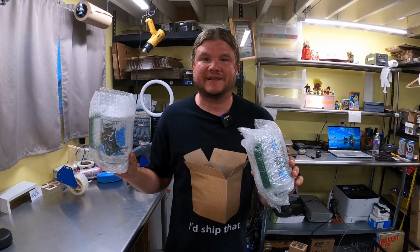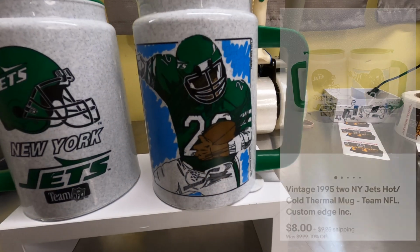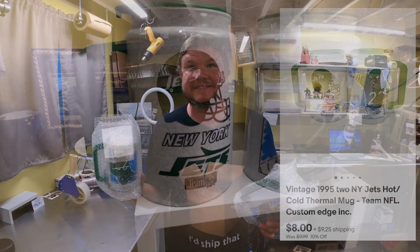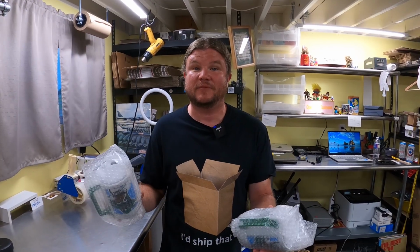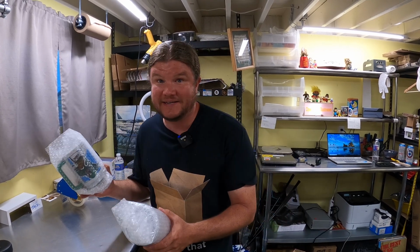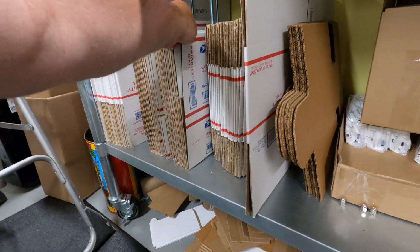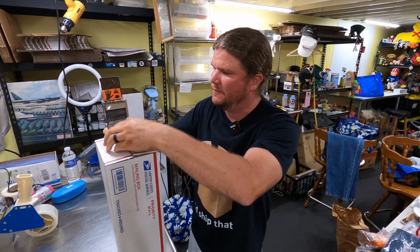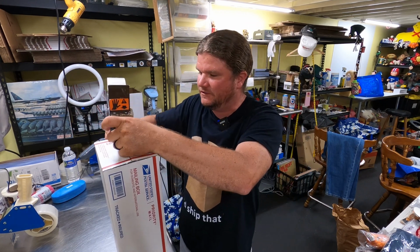Sold a pair of Jets travel cups for $8 plus shipping. And the reason they're only $8 is because we had these for exactly a year. We got them last July. So glad to see these go. I'm just gonna shove these into a shoebox. Buyer paid priority shipping, which is probably under £1, but priority shipping was paid for, so.